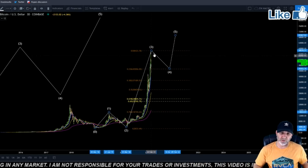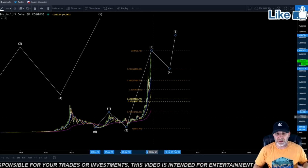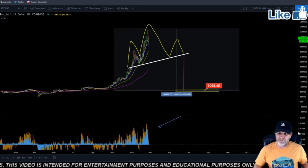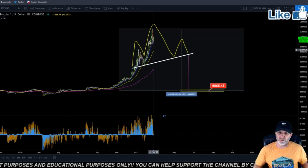And that's because of Elliott Wave theory. Wave 4 can never be deeper than the top of wave 1 here. So keep that in mind. And let's take a look at something else I'm looking at right now. The funding rate is not that bad. It's still favoring the bears just a little bit. So we'll see what happens here.